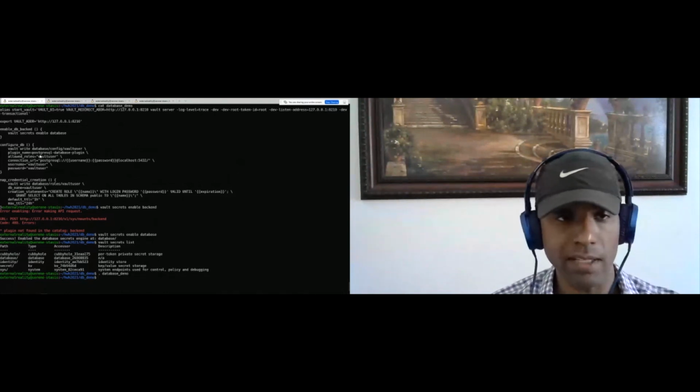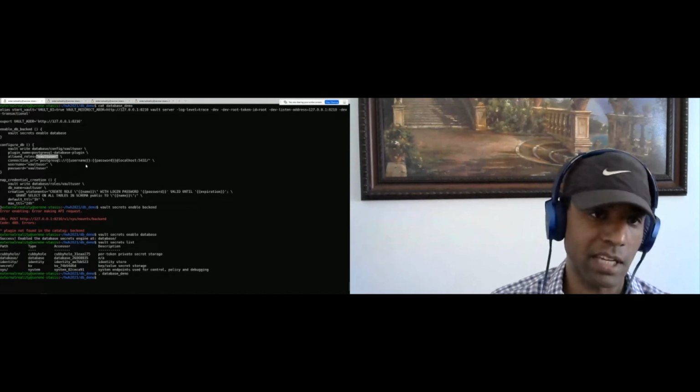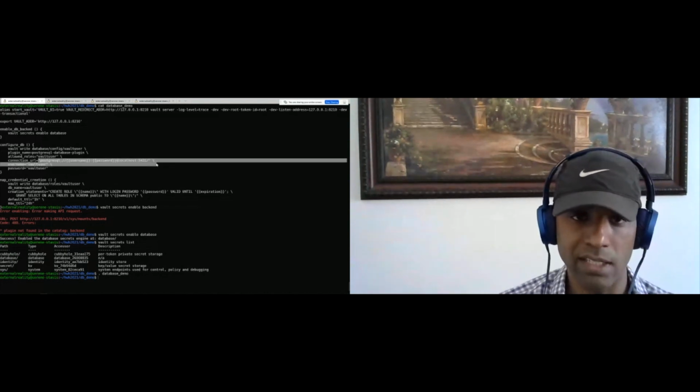And say that the plugin, or the exact database that we're going to use, is the PostgreSQL database. Now I'm going to say, what are the allowed roles? This is really saying, what's the name of the database that you just created in Vault, not the name of the database in Postgres. Then it's going to make a nice connection string.